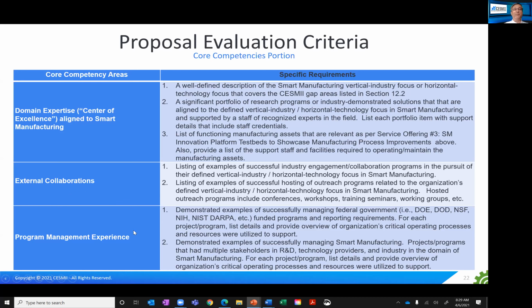And what is your program management experience? How many similar types of programs have you managed? Have you managed programs that are funded by Department of Energy or DoD or NSF? So you're used to these funded programs with cost share and reporting requirements. What's your expertise in managing programs like SESMII? And what's your expertise in managing programs that have complexity with smart manufacturing, technology, workforce development, membership interaction? We're looking for partners that have previous program management experience that aligns to what we want a SMIC to be in the SESMII portfolio. So 40% of the weighting here is core competencies.